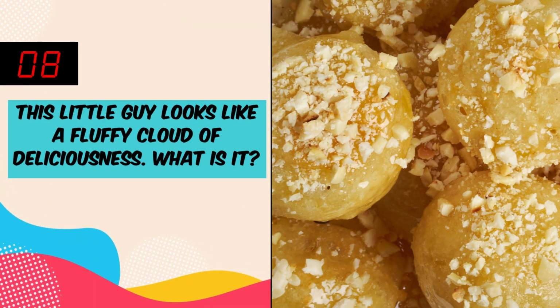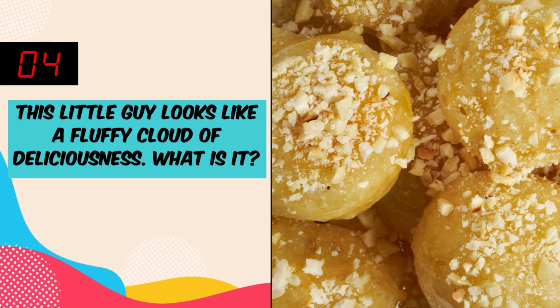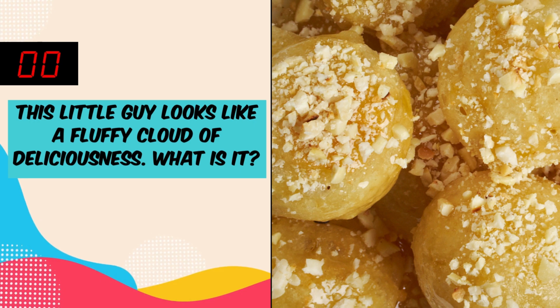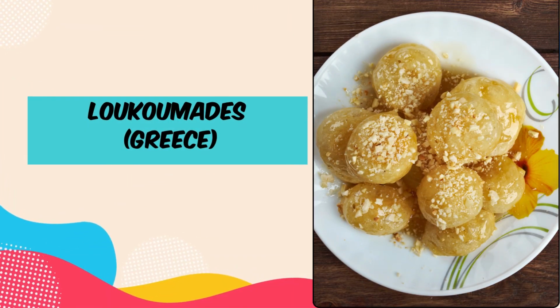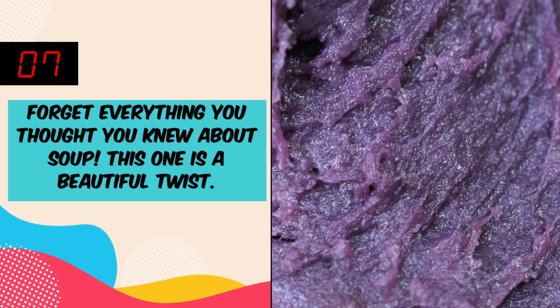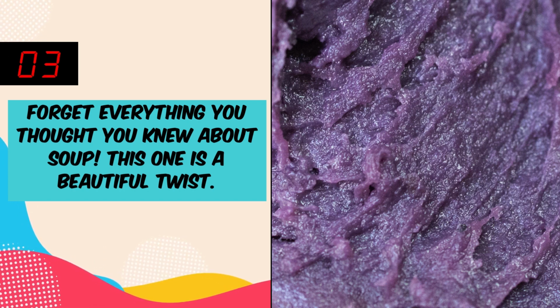12. This little guy looks like a fluffy cloud of deliciousness. What is it? 13. Forget everything you thought you knew about soup. This one is a beautiful twist.